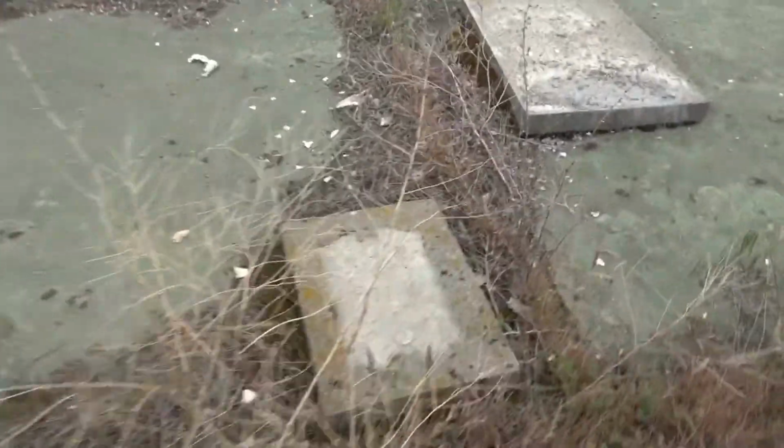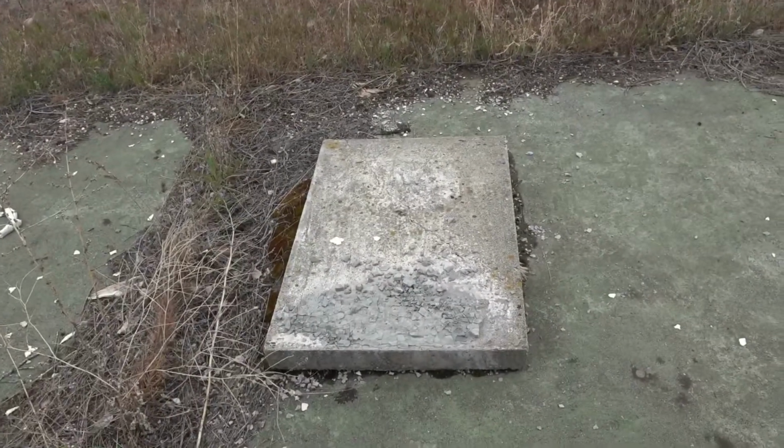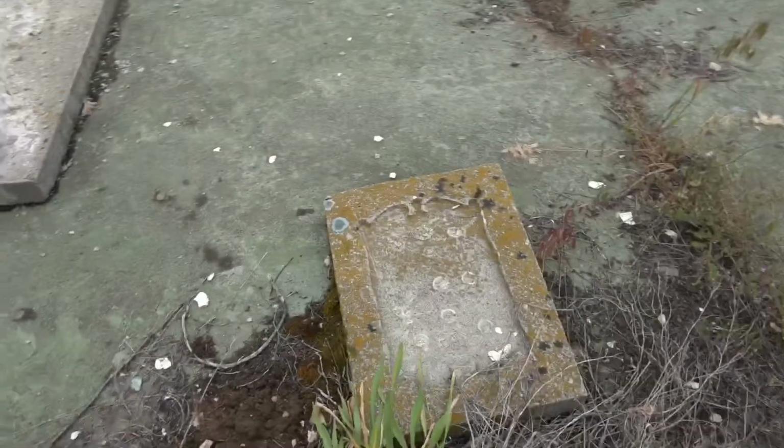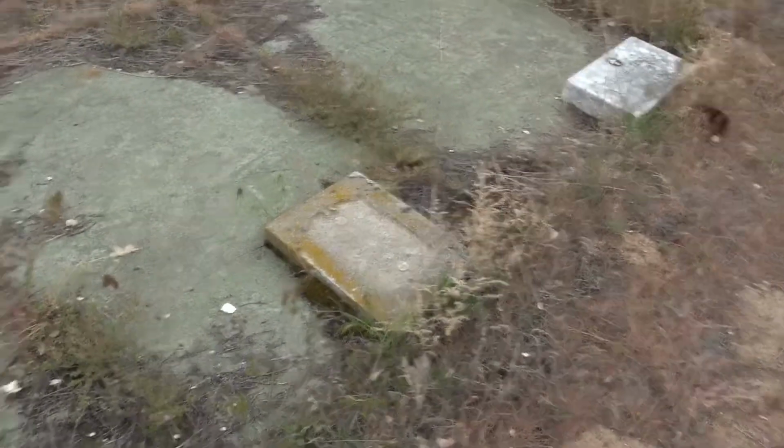And you got these over here. That one looks kind of out of place. That one's got a bunch of stuff weathered and broken off of it. Well, you notice that they put slabs down here. It's like a family tomb or something like that. But all these things have been moved around and knocked around.